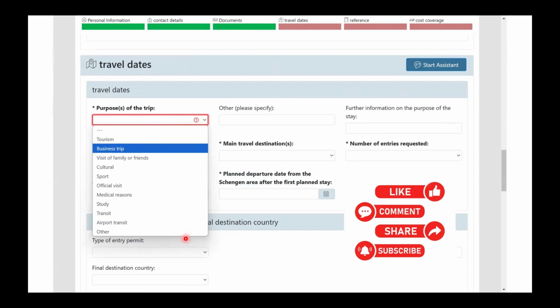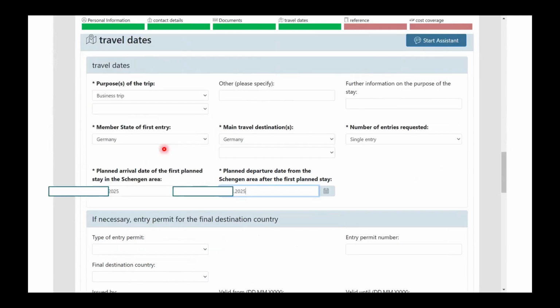Now you have to choose what is the purpose of your travel. Here I was traveling for urgent business, so I've chosen business trip, right? You can choose others as well, any other information that you want to enter, that's all optional, right? Where do you want to travel first, right? I am going to Germany only, and that is my main travel destination. And how many number of entries are requested, whether you require a single entry or multiple entry, you can choose that. In this screenshot I've chosen single entry, but I've actually applied for a multiple entry, so you can choose multiple entry also.